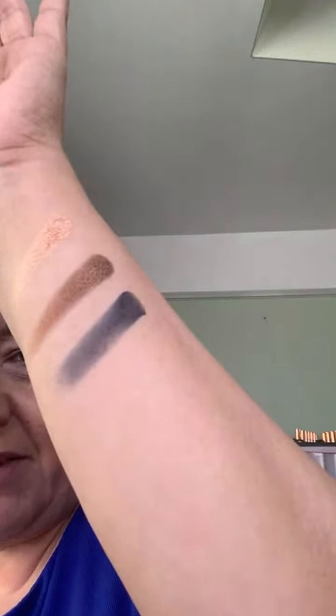And then we have the smoke shade of the blue palette, which is the most gorgeous navy. Oh, it almost looks black in this light, but don't be put off. It is actually navy.